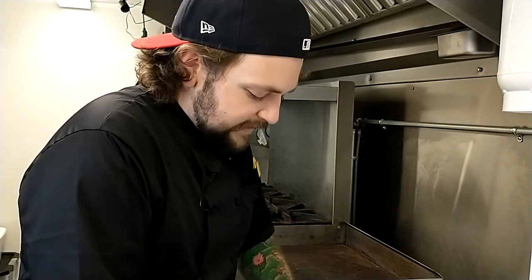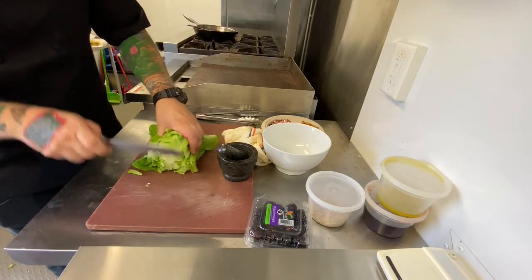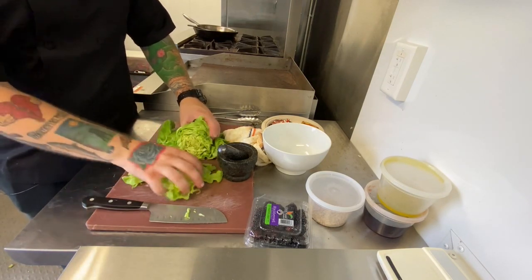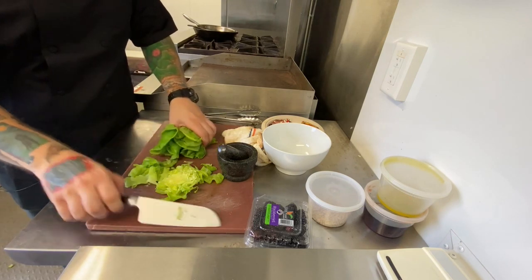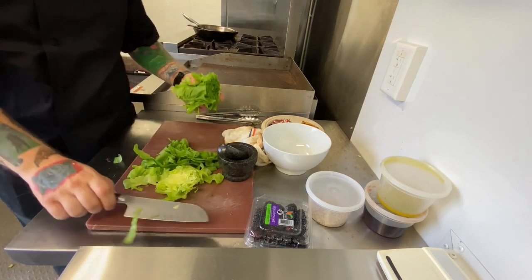So for a salad, I like to take kind of the crunchier part of lettuce, not the heart, but down near the bottom, the crunchier. Kind of the end of that heart there is fine. And then I'll take from the top just something to give a little more of a leafy texture. I really like a leafy salad.